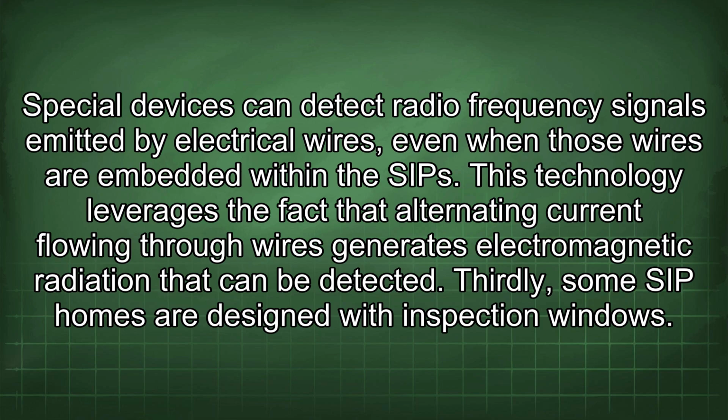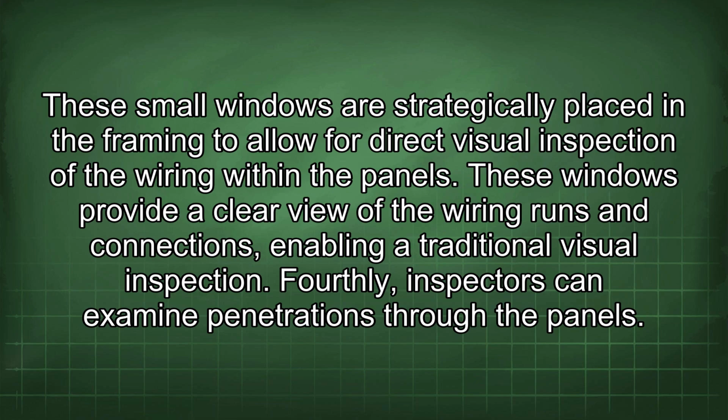Special devices can detect radio frequency signals emitted by electrical wires, even when those wires are embedded within the SIP. This technology leverages the fact that alternating current flowing through wires generates electromagnetic radiation that can be detected. Thirdly, some SIP homes are designed with inspection windows. These small windows are strategically placed in the framing to allow for direct visual inspection of the wiring within the panels. These windows provide a clear view of the wiring runs and connections, enabling a traditional visual inspection.